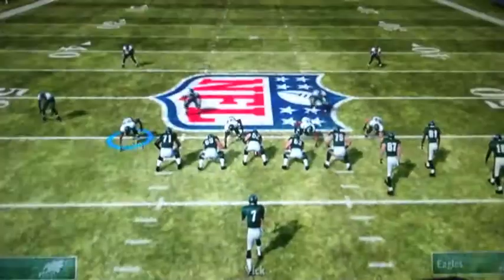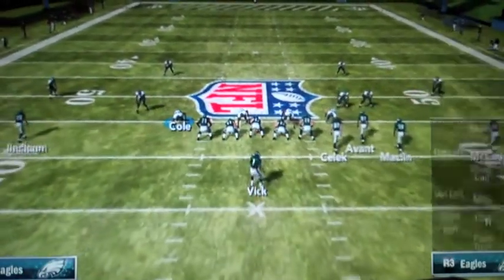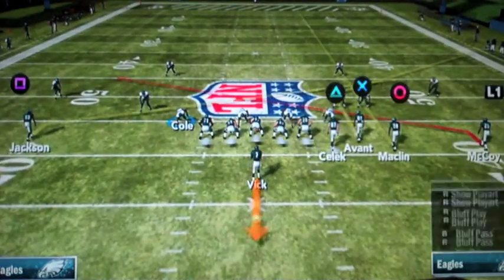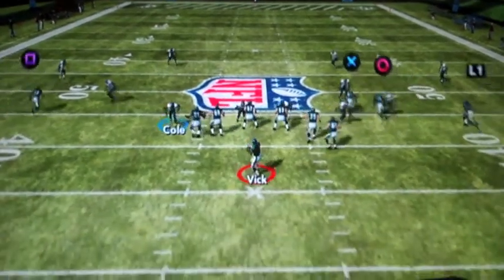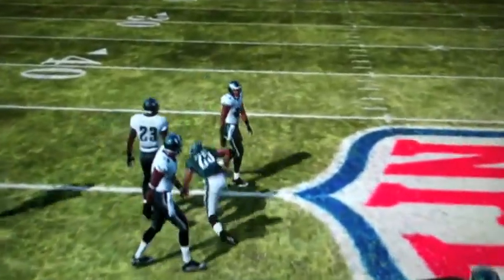You just want to have a way you can check down, a second option, a secondary way to run the play. If you do feel uncomfortable in the pocket, definitely block Selleck. And then you have Jackson and McCoy there. Maybe leave McCoy on a drag. It's a pretty good option underneath here, as you can see. Bang! And then Jackson goes over the top of him. But overall, that's how you want to run that play.